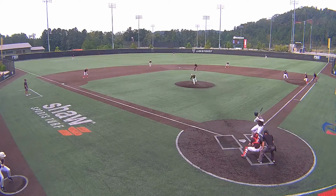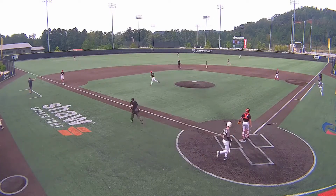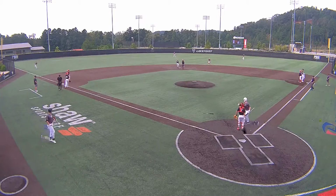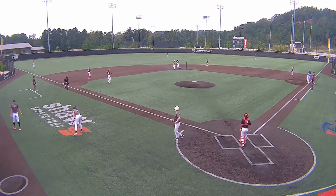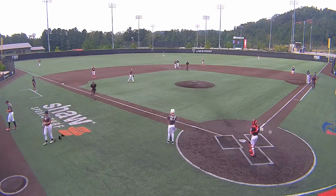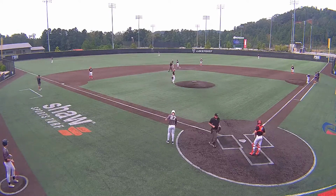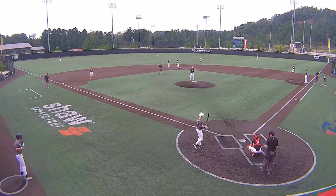0-2 pitch on the way from Andrew, and that one's going to be slapped in just over the head of the shortstop. That's going to be a single for Nolan, and Team Elite Black already in business at the bottom of the first. 2 on, nobody out here, and they are cooking. Nice piece of hitting. Wasn't trying to do too much, and he hit it right over the middle in the right field.